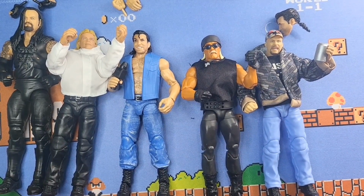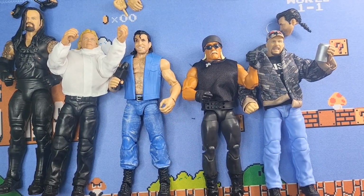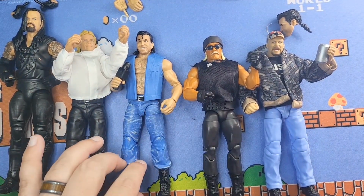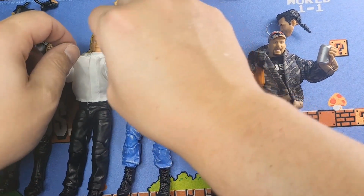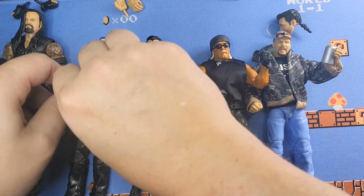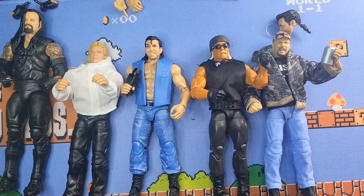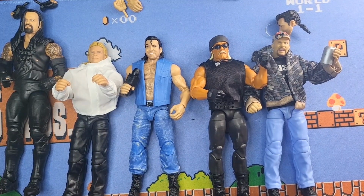Very cool wave. Could be better? I don't think the wave could be better. I think the figures themselves, quality-wise, could have been a little better. But you can't win them all. But I'm overall pretty happy with this. I'll give it a B+, because my expectations were pretty high. I was looking forward to this being a home run. It's definitely not a home run, but it's pretty dang good overall.